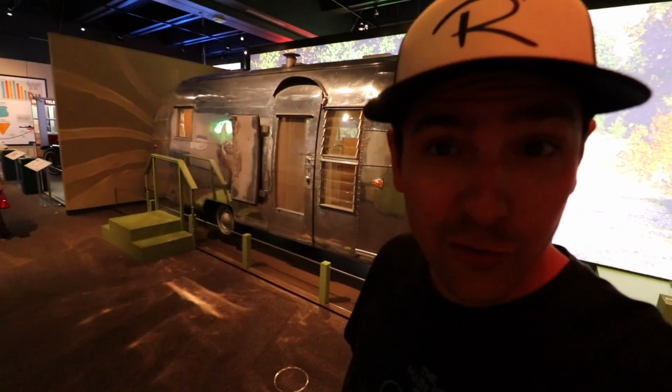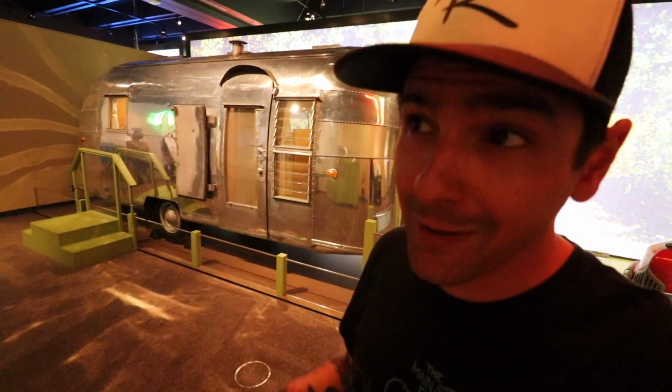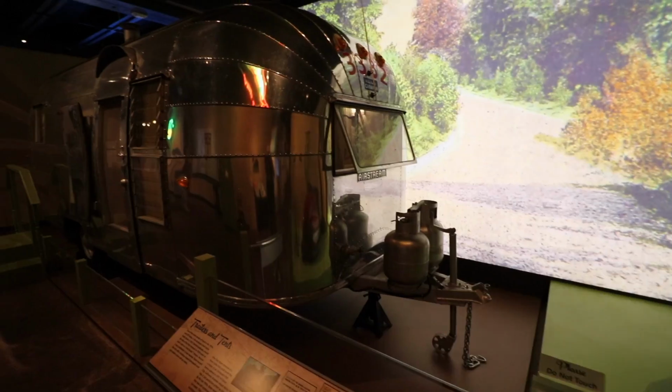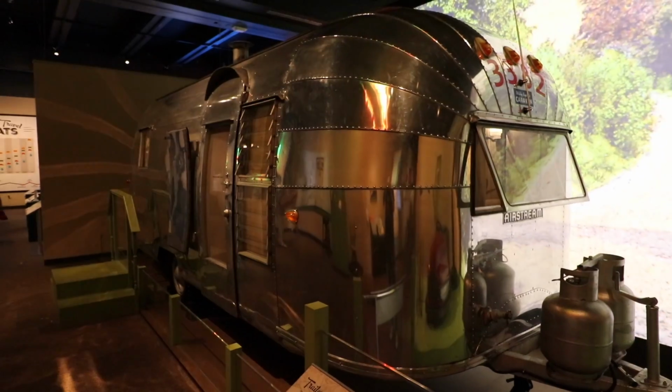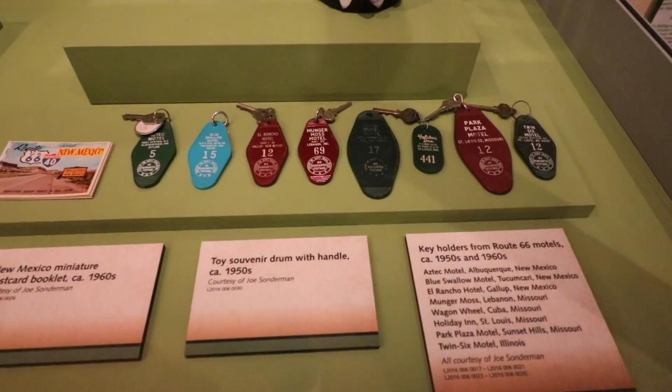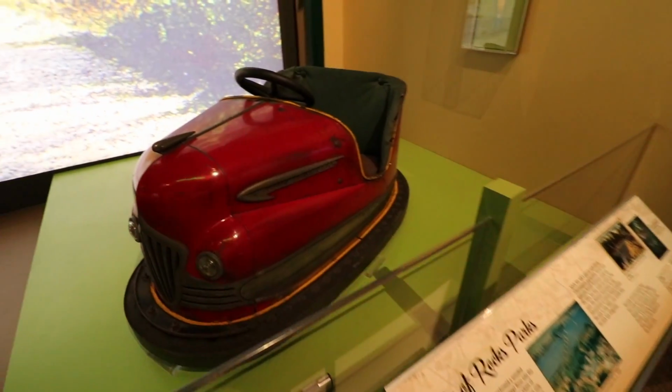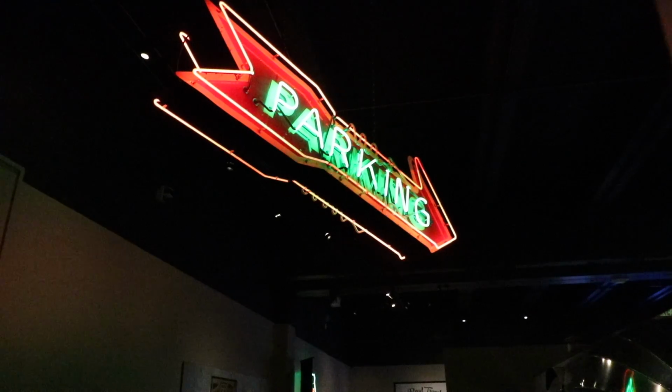Ooh, an old Airstream trailer. That's pretty cool, I guess, but I did see the oldest Airstream in the world just a few days ago in Texas, so... Oh, who am I kidding? That's still impressive. I want one. Check out all these old motel keys. I've been in, next to, or even slept in some of these. Ooh, I like that. I would love to take one of those old carnival rides and turn it into a go-kart. I guess that doesn't have much to do with Route 66, but it would still be pretty cool.